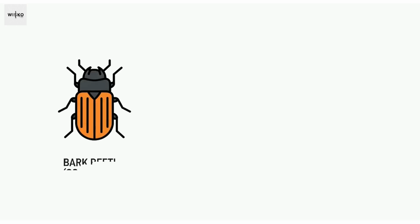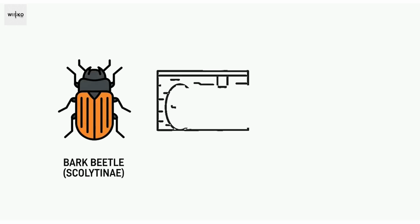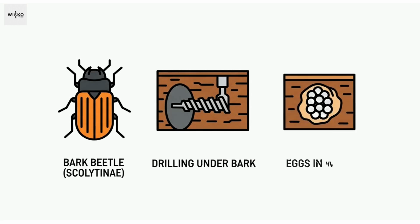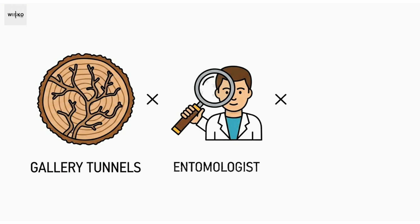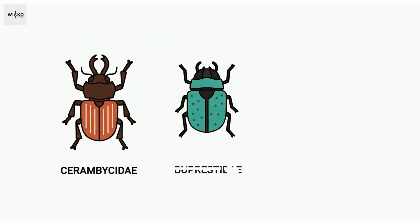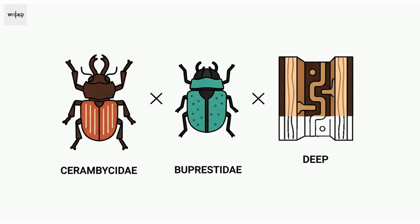The first animals to arrive are bark beetles from family Scolytinae, drilling under the bark and laying their eggs in the wood. These beetles carve gallery tunnels so species-specific that entomologists can identify the exact beetle just by reading the pattern. Wood-boring beetles from Cerambycidae and Buprestidae follow next, tunneling deeper, creating corridors that other creatures will use for years.